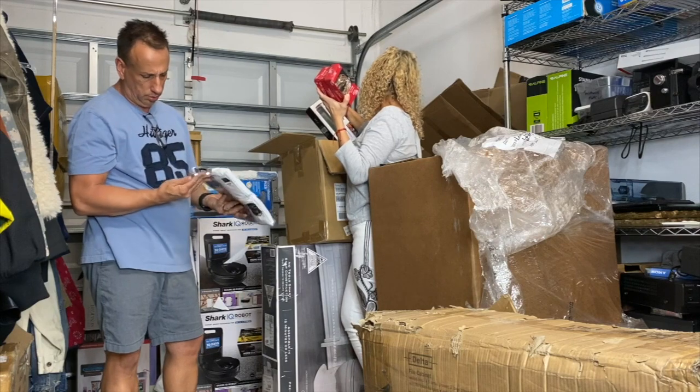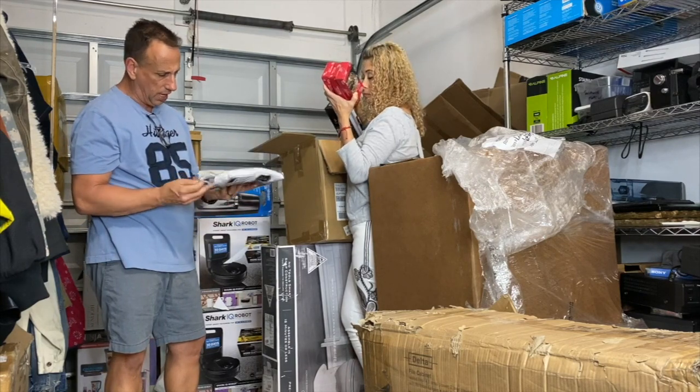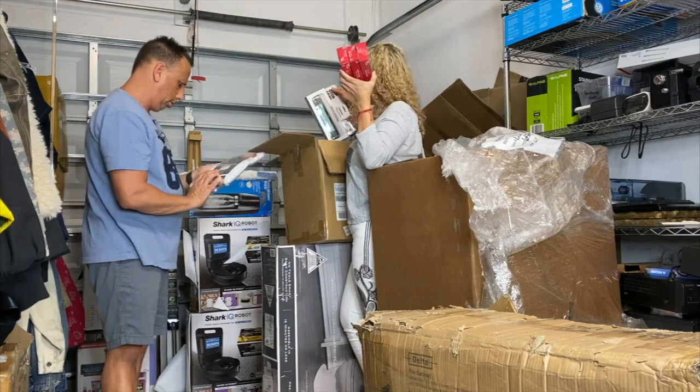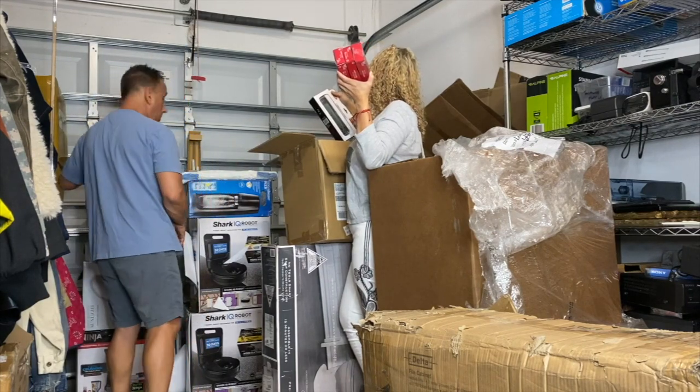It is opened, but it's just little snaps, but there's no way they took that out of the package and then got it back in there. I can't imagine. That looks new.